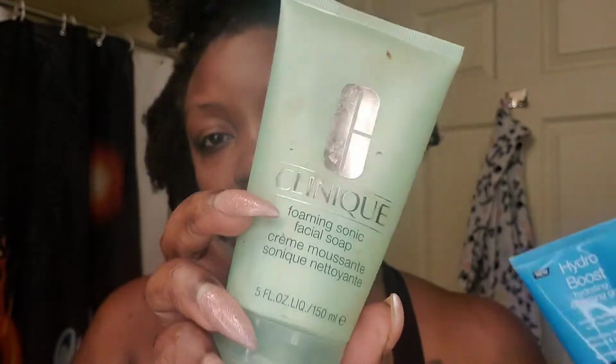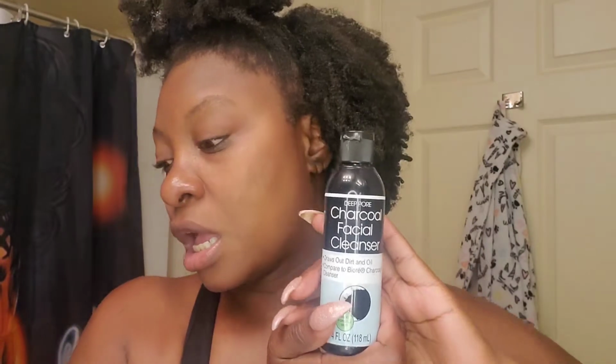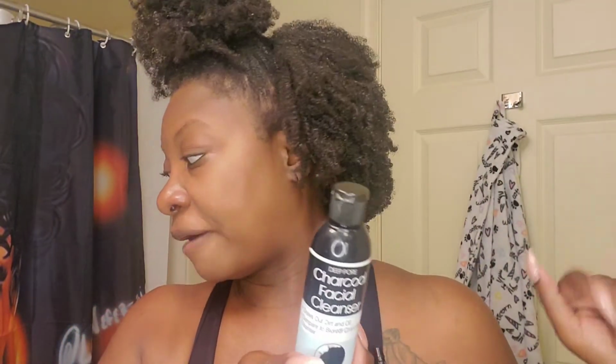My daily facial cleanser is either this, I'm almost all out of this, or this. These are like gentler facial cleansers that I use. So this is when I really want to go a little extra step. Or my Estee Lauder Perfectly Clean. I travel a lot and I didn't get a chance to go do a deep mask, so going in with this.